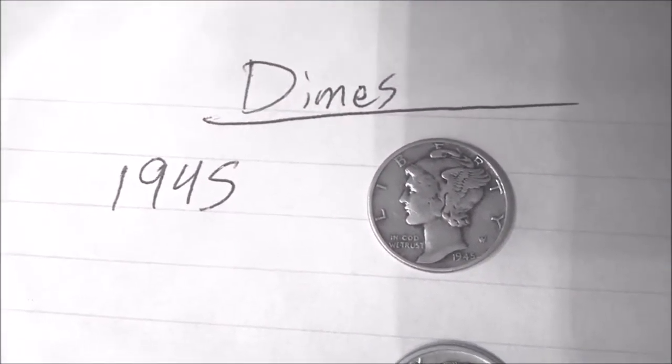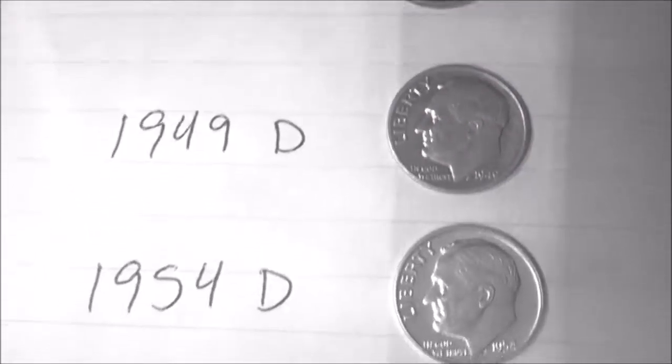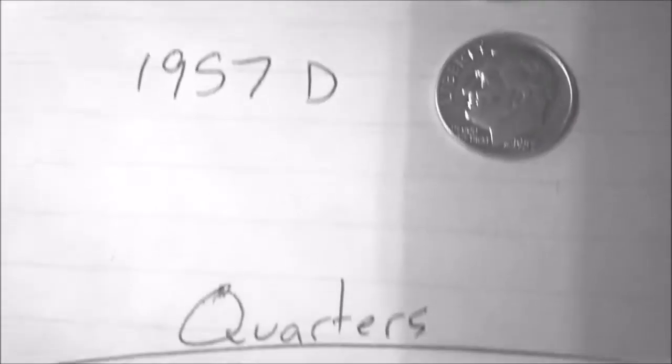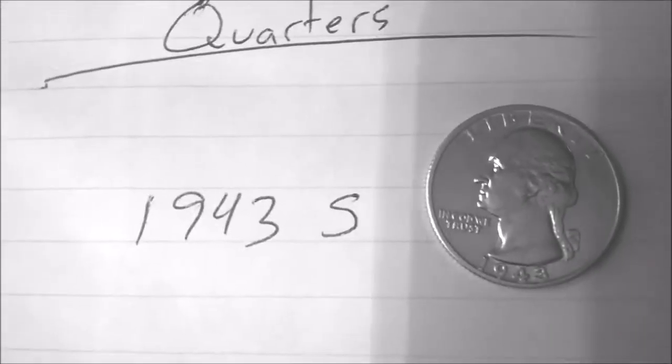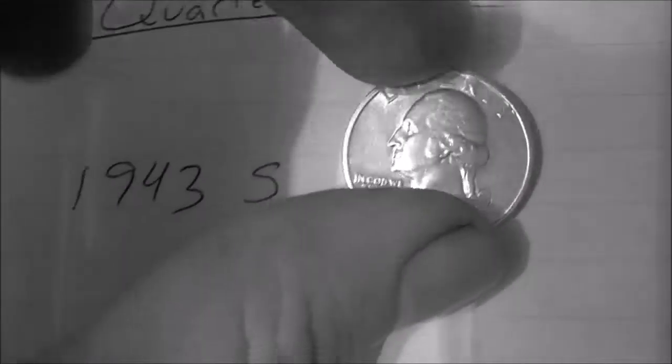For the dimes, we've got a 1945 Merc, 49 Rosie, 54 Rosie, 57 Rosie, and a 43S Washington quarter.